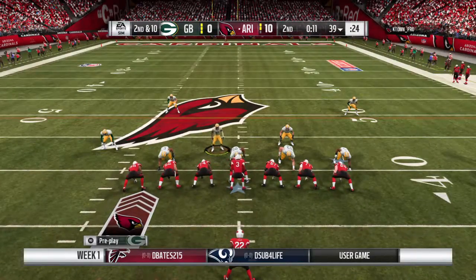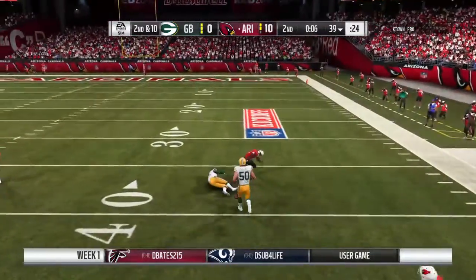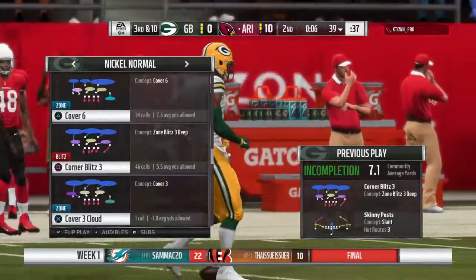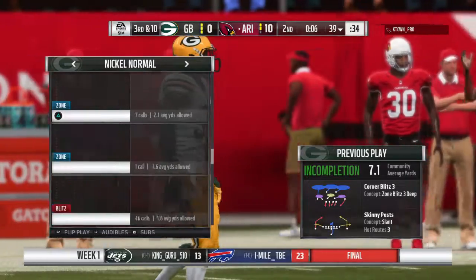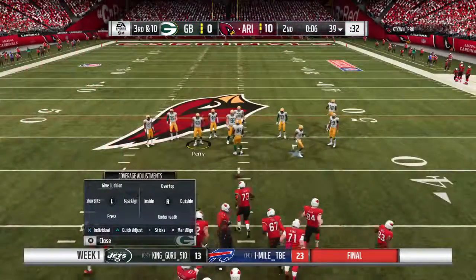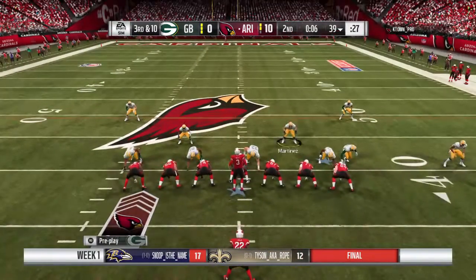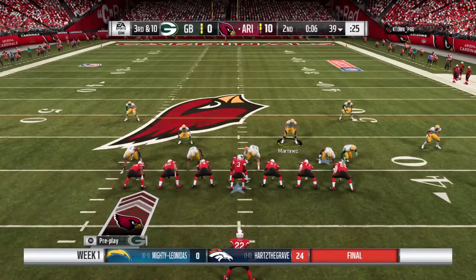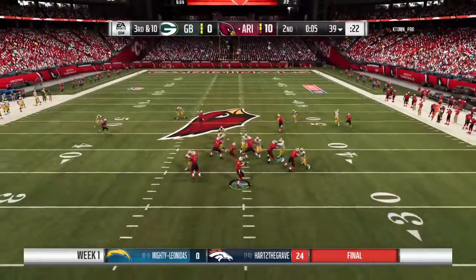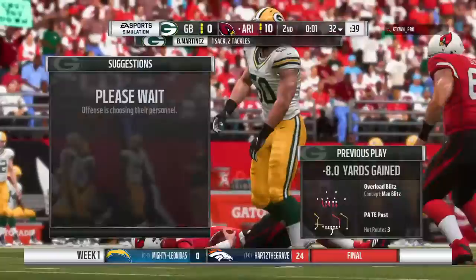Here's Rosen. And that'll be incomplete with just 6 seconds left on the clock. So now 3rd and 10. A big play to start the drive, but nothing since. They want to go to the air again with Rosen. And he's going to be hit and driven into the turf.